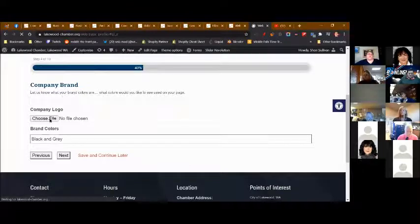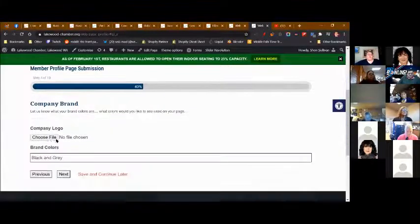Ask you for your company logo, which is a file, let's say a JPEG or a PNG. And you would click here and browse to your particular image and then put in some of the colors that you have for your business. And usually it's a primary and secondary color. That kind of gives me an idea of how I possibly could dress up the website if necessary, for instance, like buttons and so forth. Hit next.